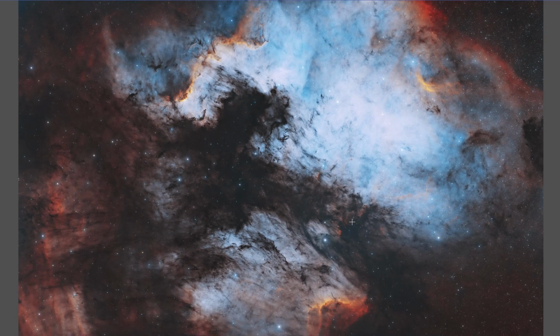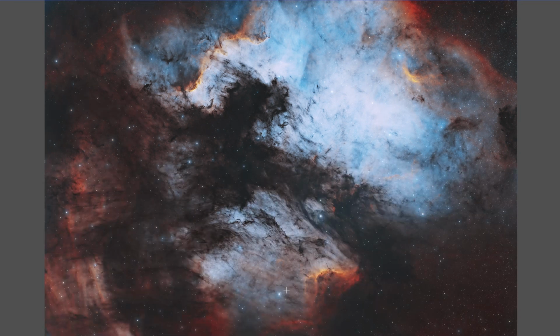What could really be seen in the larger mosaic is that it's not 2 separate structures, but one giant bubble of activity with just dark dust blocking the middle portion of it instead of the North American and Pelican separately.